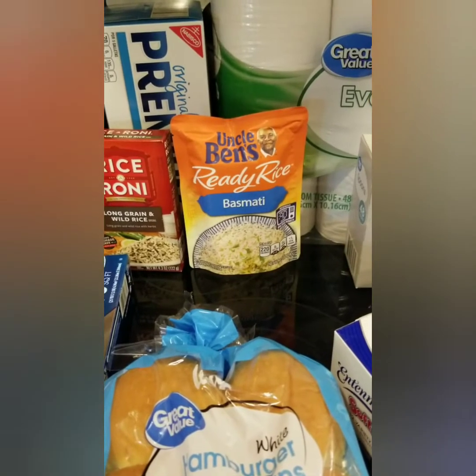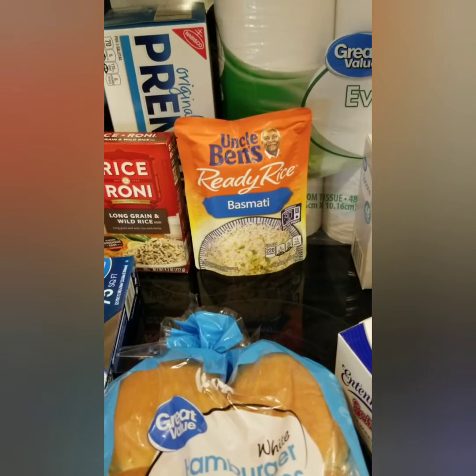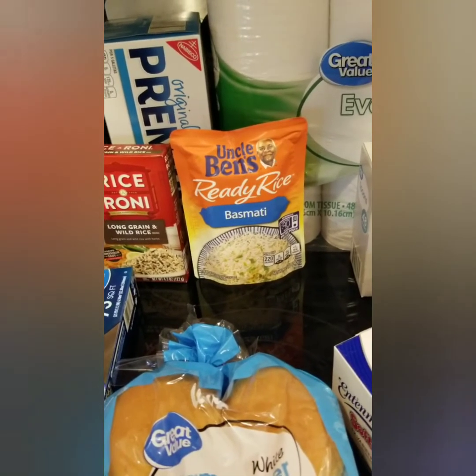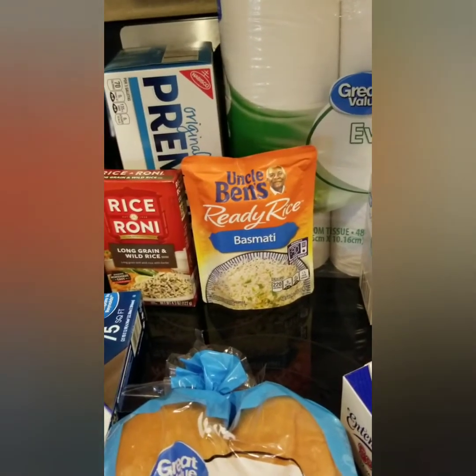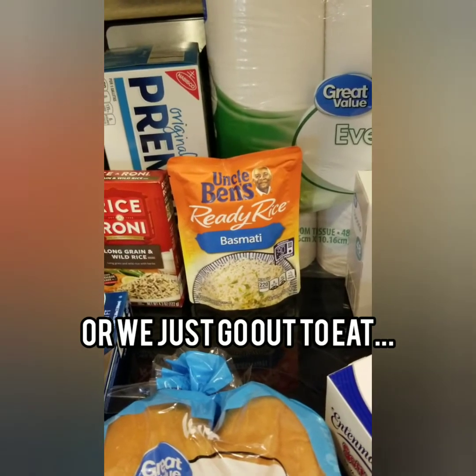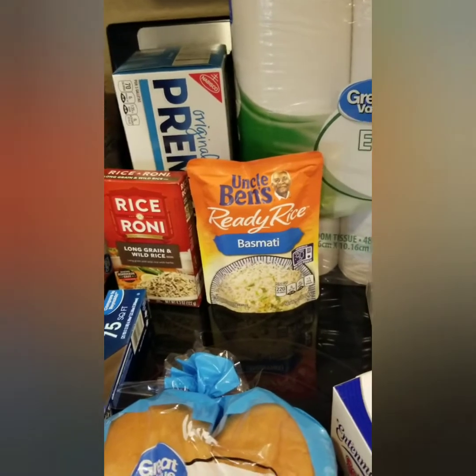And then some basmati rice. I know I could buy the bag or the container of basmati and make it myself for the same price as what I paid for one of these bags, but Ken doesn't like to make rice, and I picked that up for dinner that he'll be making when I'm working late. So when I work, he has to make dinner, and when I'm off, I make dinner, because since I work 12-hour shifts, I sometimes don't get home till 8 or 9 o'clock at night. So that's kind of what we've done for years now, and it works pretty well.